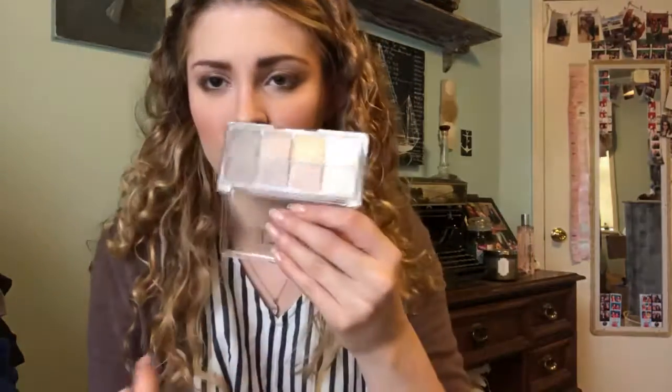Now for a highlight shade, I'm going to be really extra here because I've used like 18 different things. I'm using this Essence All About Bronze eyeshadow, and it's like this shimmer thing. And I'm picking up this white shade, and I'm going to dab that on the inner part of my eye.